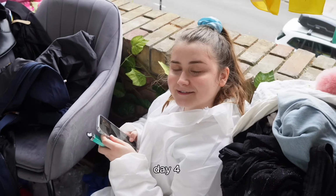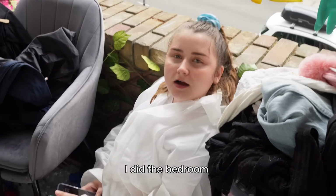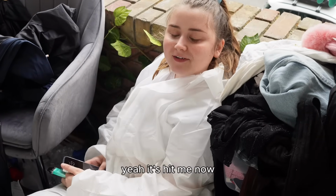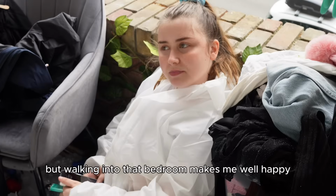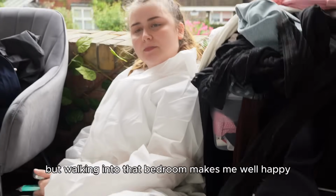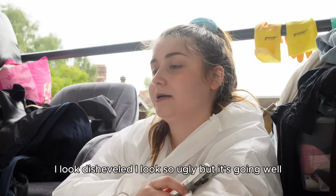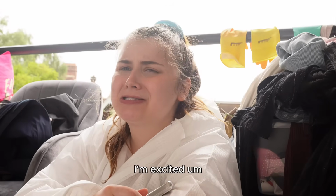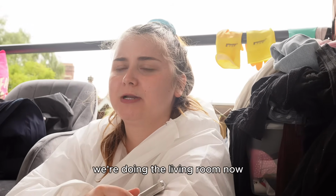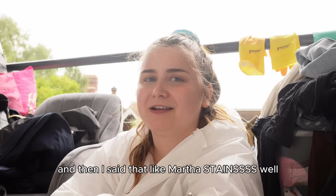Day 4. Halfway through. Harry skived as well again this morning. I had an appointment. I did the bedroom. I helped. Harry helped towards the end. Yeah, it's hit me now. I'm knackered. Absolutely knackered. But walking into that bedroom makes me well happy. I look dishevelled. I look so ugly. But it's going well. We're both really tired. Yeah, it's gonna be good. I'm excited. We're doing the living room now. We're about to move the sofa out, clean behind. There's a few stains.